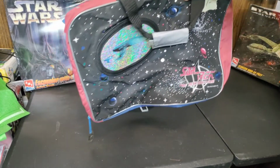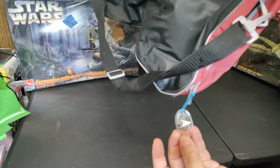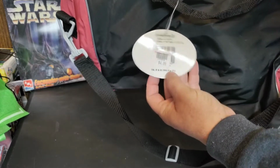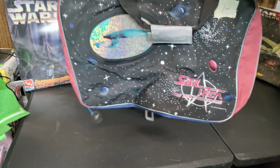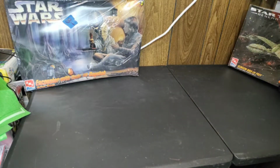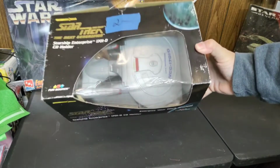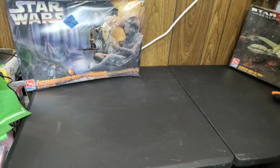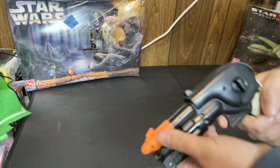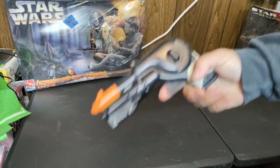This Star Trek backpack. Or not backpack. Some kind of bag. It's still got the tags on here. 1993. That was $1. Star Trek CD holder. That I thought was really cool. This Batman dart gun from 1989. Pretty sweet. That was $0.25.